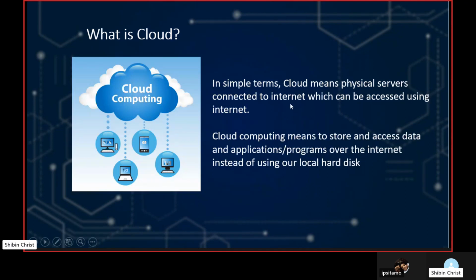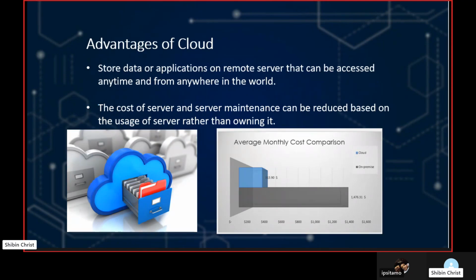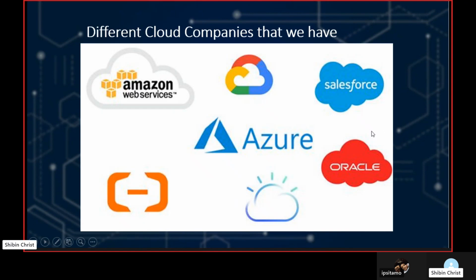In simple terms, I'm just recalling whatever we saw in the first session. Cloud computing is connecting to the physical servers and machines through the internet and accessing the application and space through the internet. The advantages of cloud is that it can be stored anywhere in the world and can be accessed from anywhere and anytime, and the cost of the servers is with the service providers and not with us. A few companies like Amazon, Google, and Azure provide cloud services.